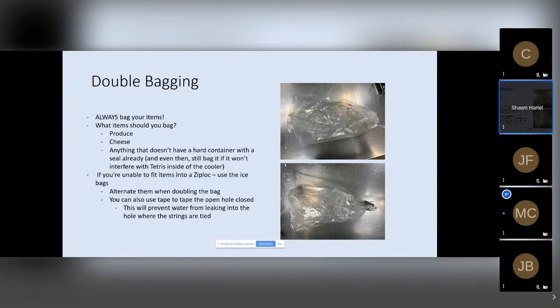And if you're unable to fit items into a Ziploc, then use the ice bags. So anytime you're bagging stuff, whether it be ice bags or Ziplocs, always alternate it. So close it on one end and then put that closed end into the bottom of the other bag, and then tie that into the other bag.